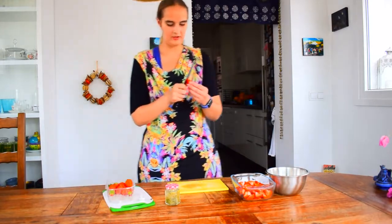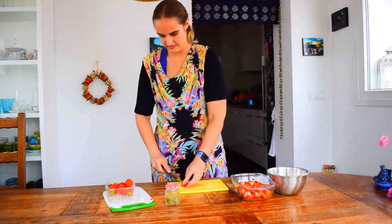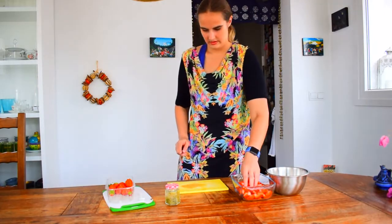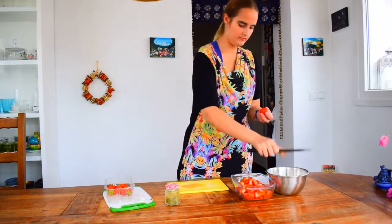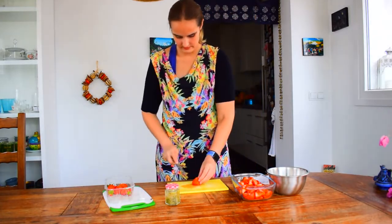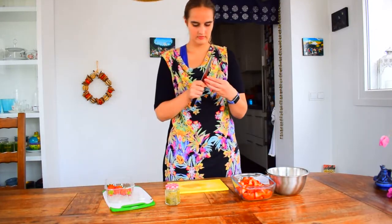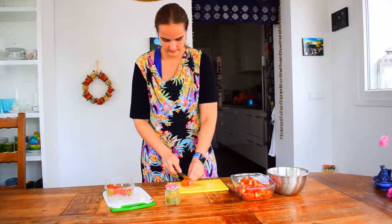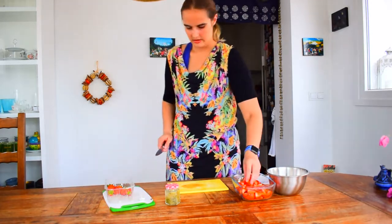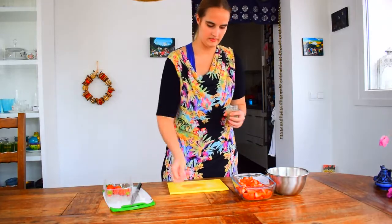Just by cutting, I can already smell the strawberries. It's so nice. Now, I will cut a couple more. And the rest, I will keep on the side as my snack.